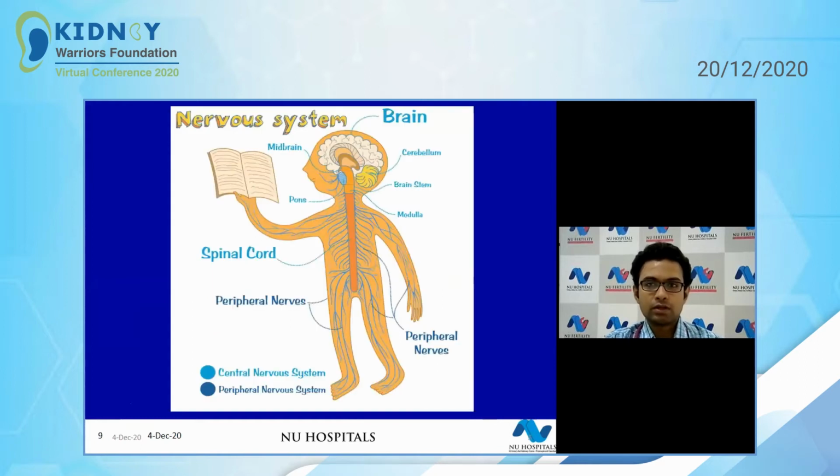So, all this is controlled by the nervous system. There is something called the sympathetic nervous system, the parasympathetic nervous system, and the voluntary nerves, the somatic nerves that control the pelvic floor. So all these three systems need to work in coordination to have an effective bladder emptying. On top of that, there's the brain, which exerts a kind of voluntary control over the voiding mechanisms.